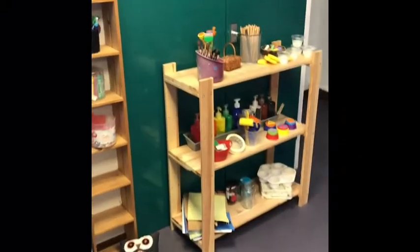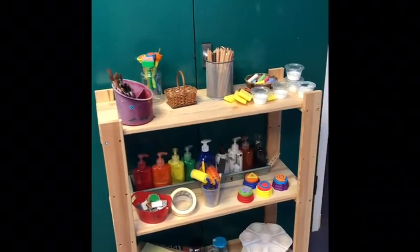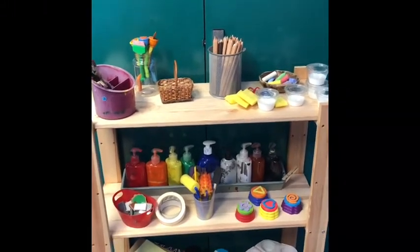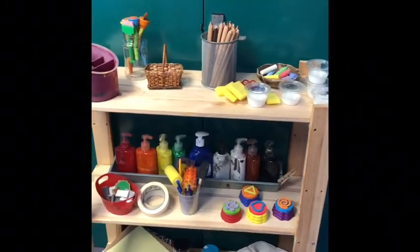We also have a station where children can come and choose from a range of different resources such as paint, pencils, glue pots. They can select palettes, they can select sponges, and then they can begin to explore how these colours and different resources react when they put them together and combine them, and also make some really lovely items that they can be proud of.